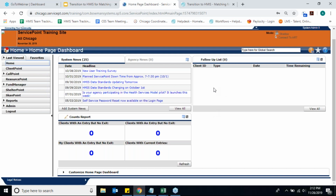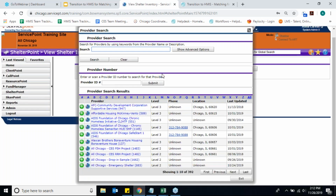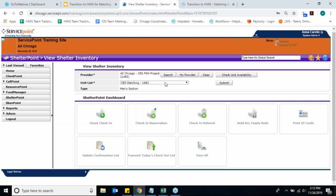So you log into ServicePoint. Go to ShelterPoint. Make sure you have ShelterPoint over here in this menu. And then you should see your agency here. You're going to search for the correct project. For many of you, it'll just be a list of a few here. And then pick your project.